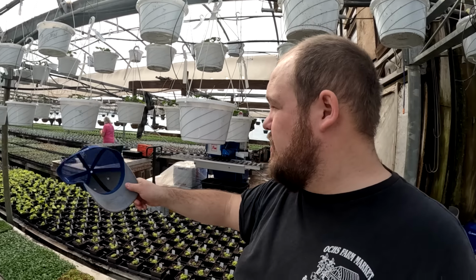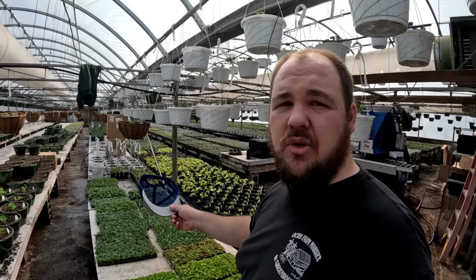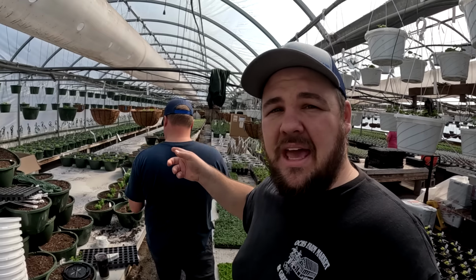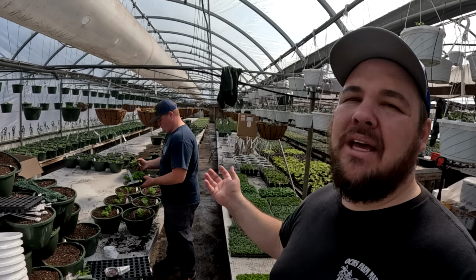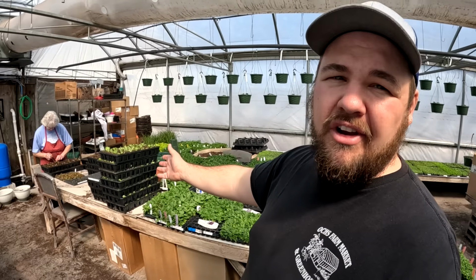So back here in the largest greenhouse, we've got everybody working on something different. Aunt Rhonda, she was working on doing some watering. Matthew is making hanging baskets up. He's getting those hung up then. And then Aunt Bonnie, she's still over here transplanting.